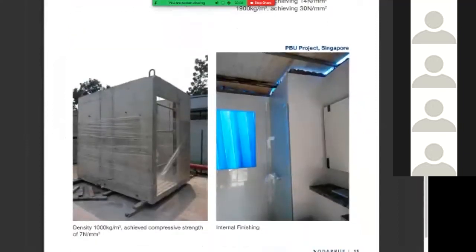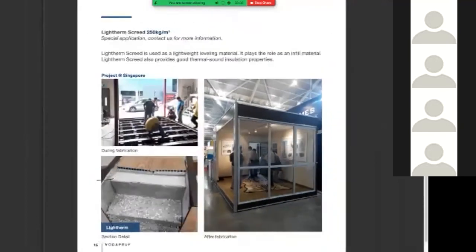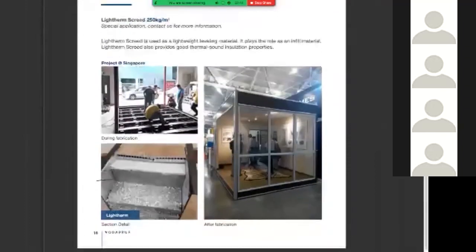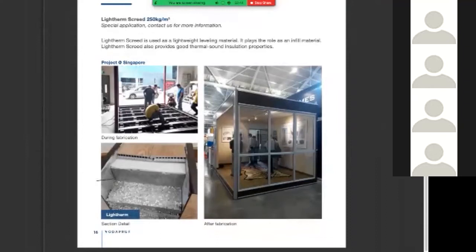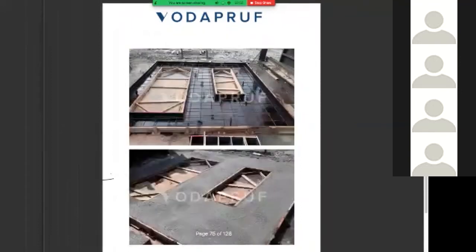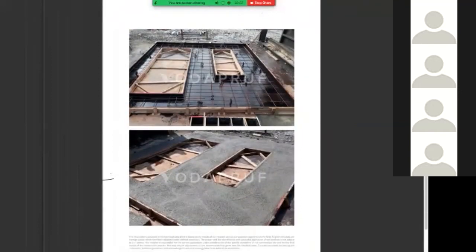This is a mock-up we did for one of our clients. And we also did a mock-up before for a PVC unit. This is actually an MTU project, used as a filler for the flooring system. And these are some other examples of precast that can be done.